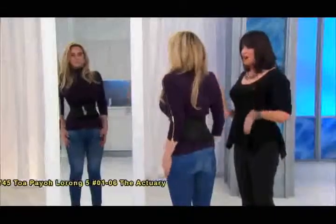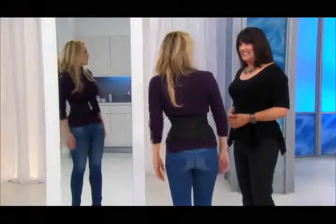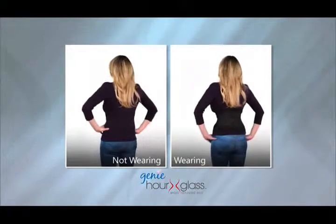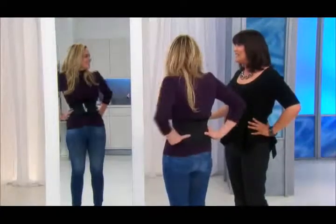Well, you look awesome. I mean, how does that really make you feel? It makes me feel like I just want to put it under a nice little black dress and go out and show it off. You can do it. It's wonderful. And even if you still have your baby body, you don't have to look like it. The Genie Hourglass waist training belt can help you look up to 2 sizes smaller instantly. And what woman doesn't want to look up to 2 sizes smaller with a perfect hourglass shape?